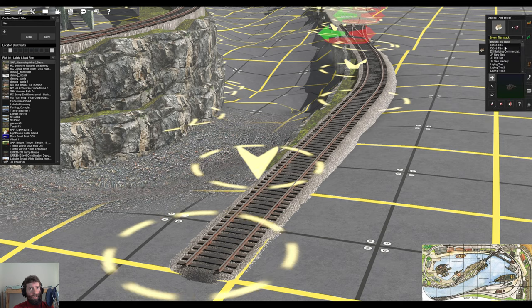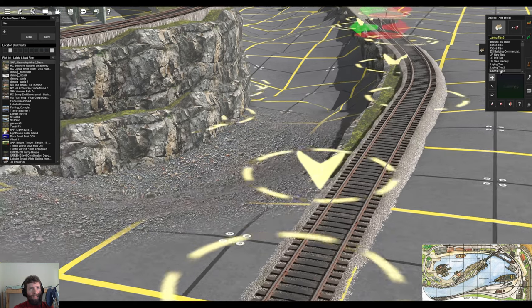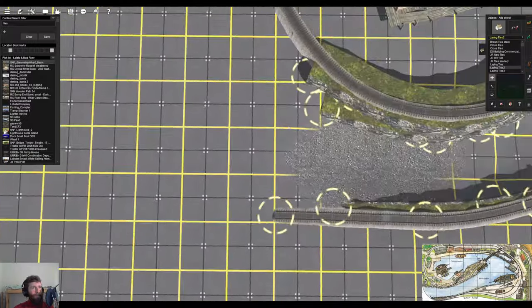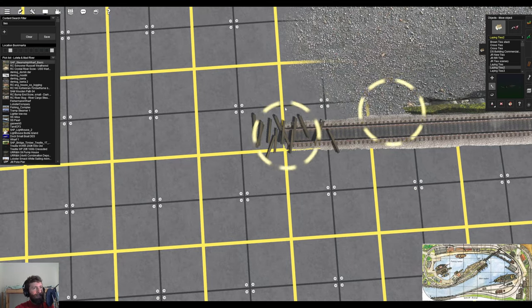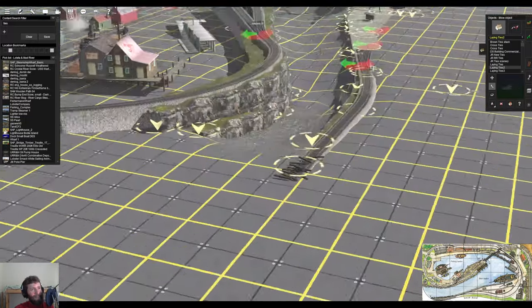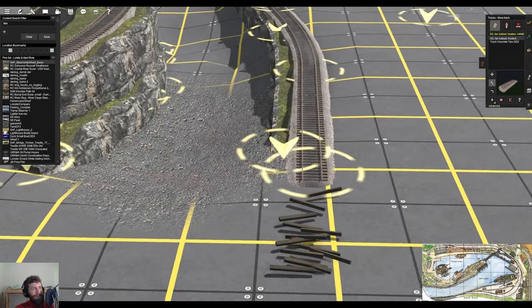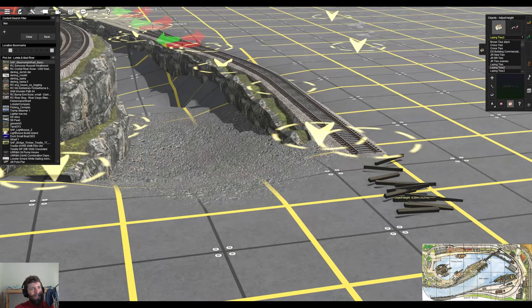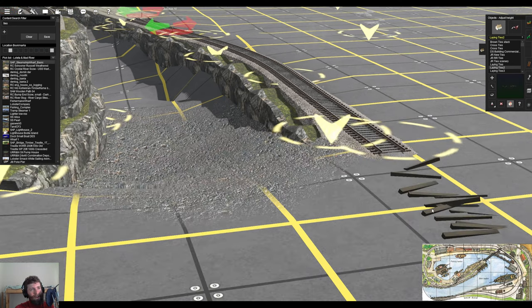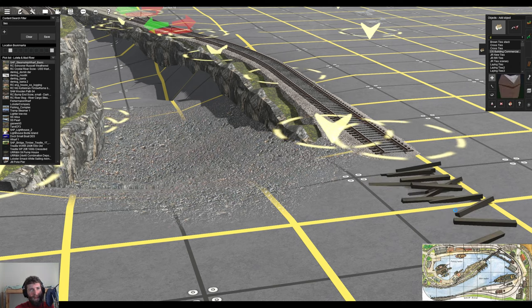Here's an interesting thought. What if, rather than just ending the track, what if we had ties? What if the track was being expanded to somewhere, and it just hasn't been done yet? I'm not sure if this is going to stay for the final version, but I like this as a concept because it tells us this is a storytelling element. It's something that you look at and you go, oh, why are those ties there? I mean, arguably they're too haphazard.